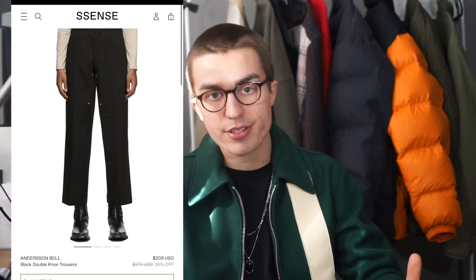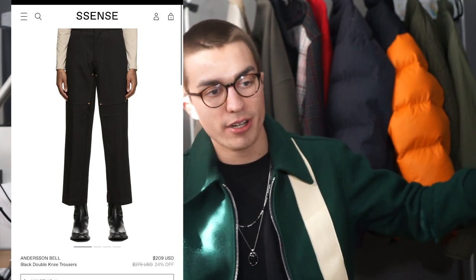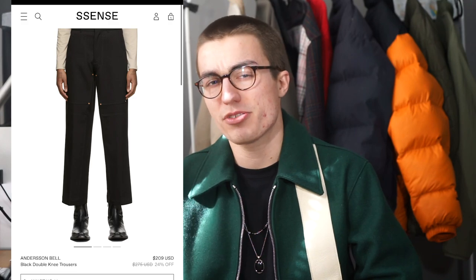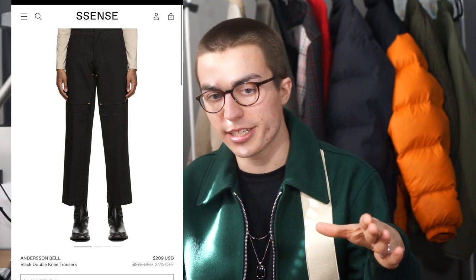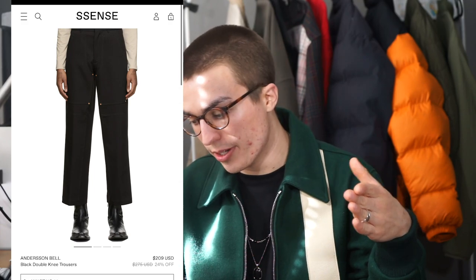Next up are these Anderson Bell trousers. You guys have seen these. I own these. I found them on Grailed back whenever that was, and I love them. I didn't even know they were still available online. They're there, and they're at $209. I wear those so much. They're like 24% off. I paid less than that, but I can never find them ever since I got them. I've been trying to tell people where to get them, and they're so hard to find secondhand at this point. But super sick pant. Wanted to throw those in there.